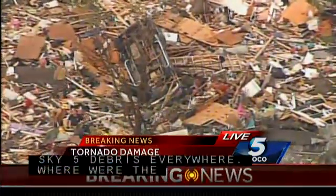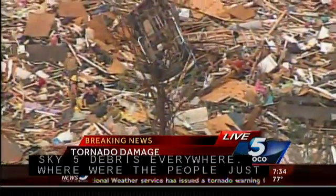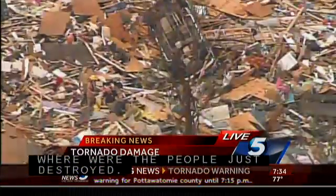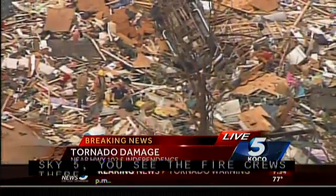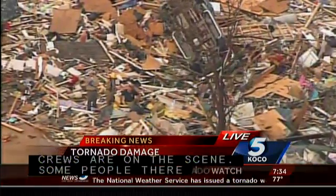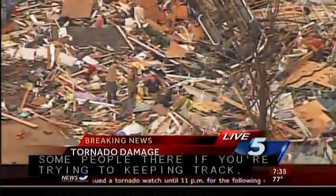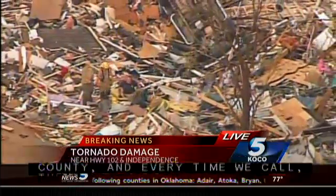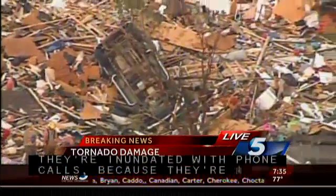Yeah. I mean, mutilated. There's nothing left of a home that you can see right now from Sky 5. You see the fire crews there, the emergency crews who are on the scene, some people there. No word yet if they're trying to find people who may be trapped. We're still trying to get some information back here. We've been calling Pottawatomie County, and every time we call, they're so busy, they're inundated with phone calls because they're in an emergency situation right now. So no word right now on injuries or any fatalities at this point.